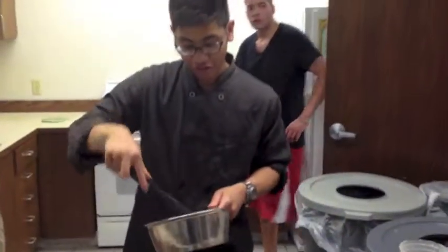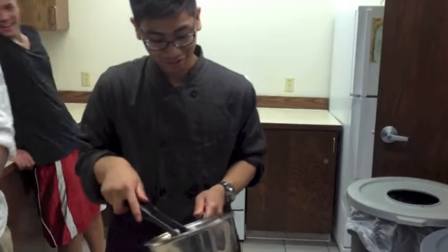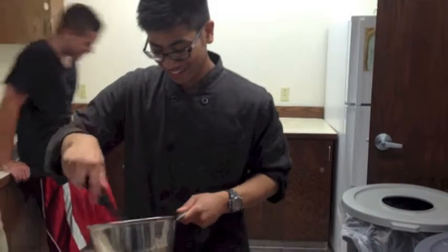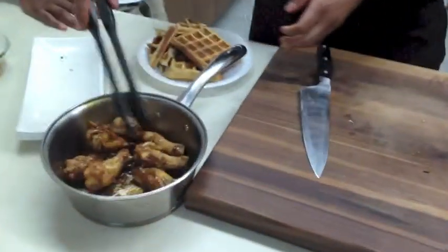Our chicken wings, we actually fried them in rice flour to give it an extra crispy texture. It's a public kitchen, all right? Everybody's welcome.